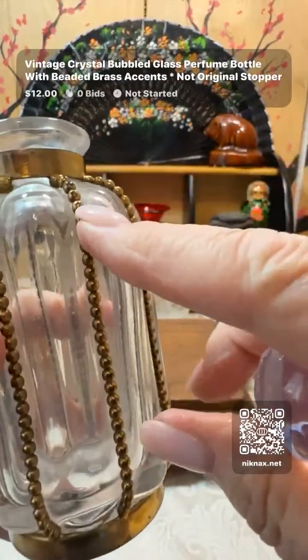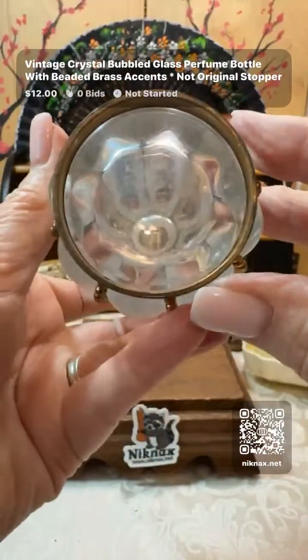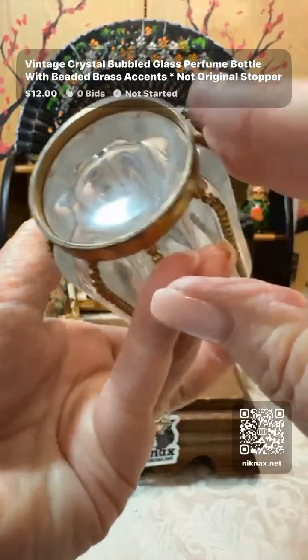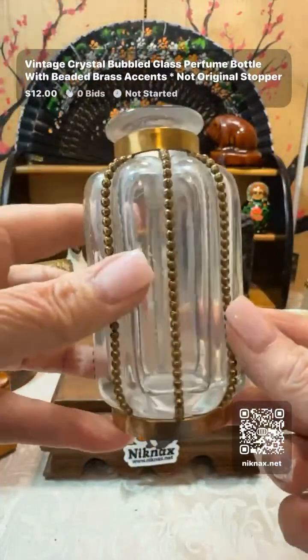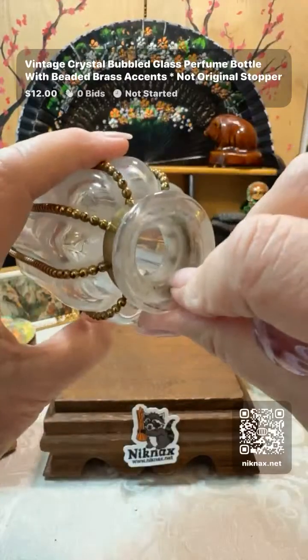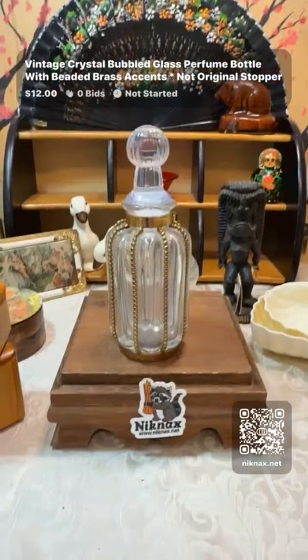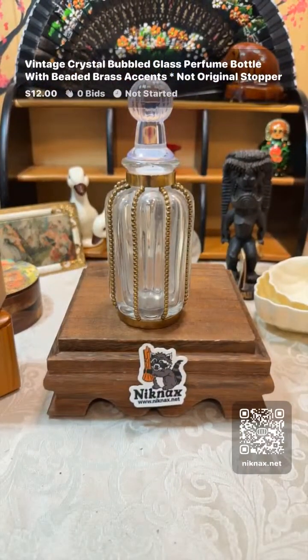But it has the brass or the metal beading down the sides with the little bubble edges poking out. There's the bottom or the base. It could be a vase or you could use it as a perfume bottle, although it's ground inside, so it wasn't originally a perfume bottle. You can find a couple of examples online. And there's one on one of the big platforms that is listed for $125. I'm not so certain that that's a good price point for it. But we're going to start mine at 12, so here it goes.